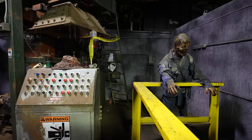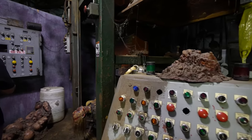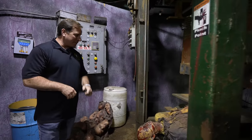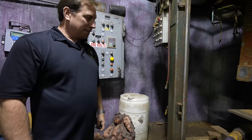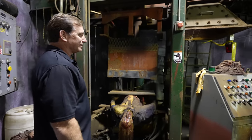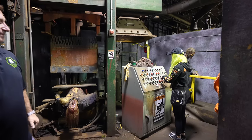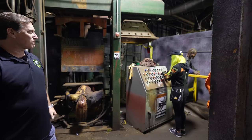So here's our next press, which is cool. This one's been beat up quite a bit. It's been pounded on for a number of years. Oh yeah, she also likes buttons. Who doesn't? Buttons, lights, pumpkins. You're in the right business then.